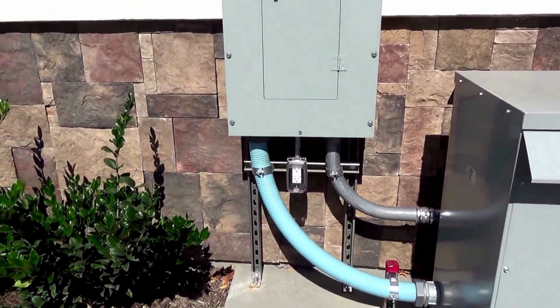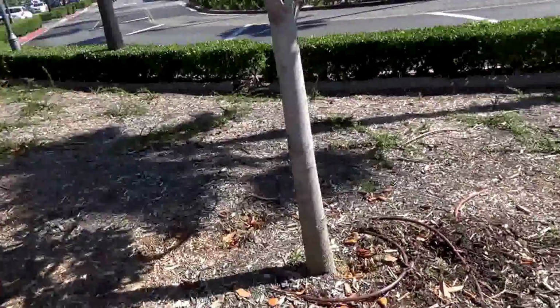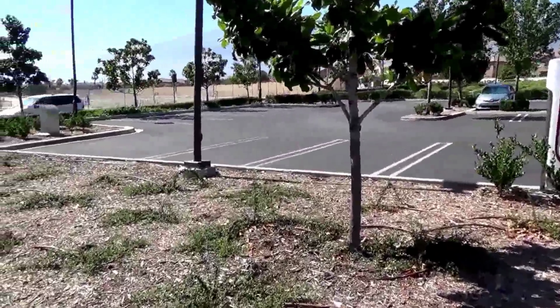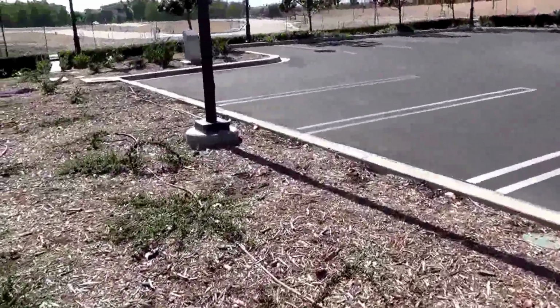And apparently there is a 20 amp 120 volt outlet, you know, just in case everything else happens to be offline. And a massive transformer. And apparently there is plenty of space for them to expand should they ever need.